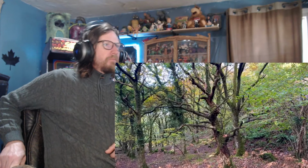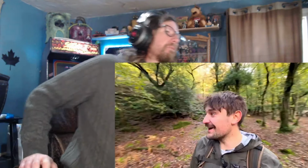That tree's dead. Little oak tree just crowded out, just died. Still doing a lot for wildlife though. Hello, who's living down here then?